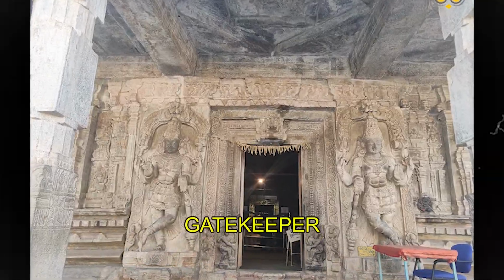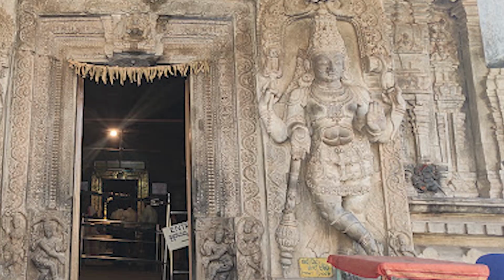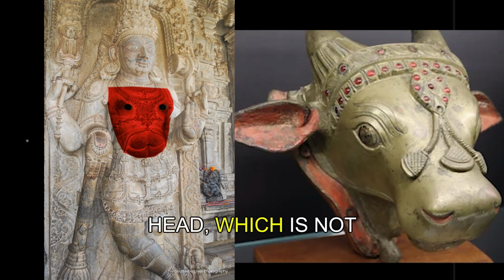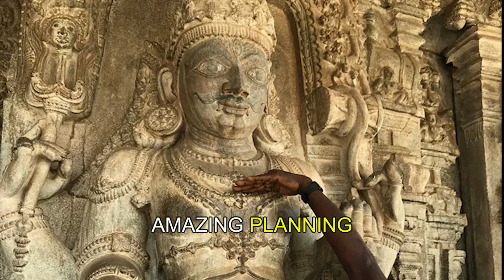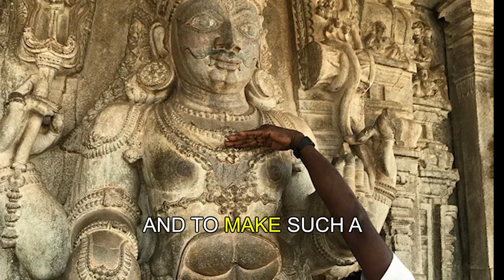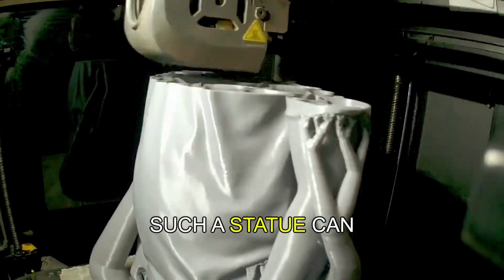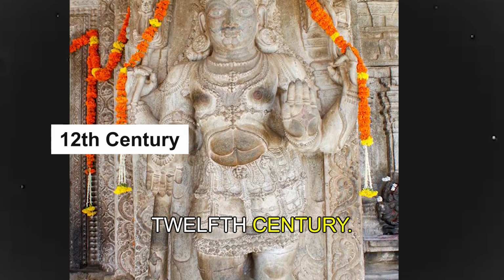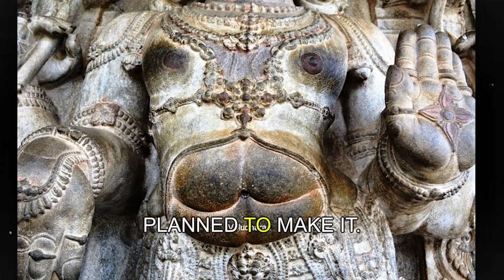This statue of the gatekeeper in Vadinatheshwar Swami Temple of Karnataka is three-dimensional. The stomach of the statue has been given the shape of a bull's head, which is not easy to make in today's time because it takes amazing planning to make such a statue. And to make such a statue, nowadays there are computers through whose 3D dots technology such a statue can be easily made. But this statue was made in the 12th century. So, just imagine how these sculptors would have planned to make it.